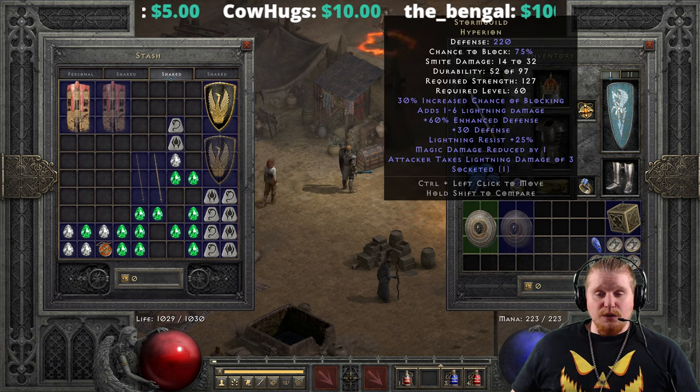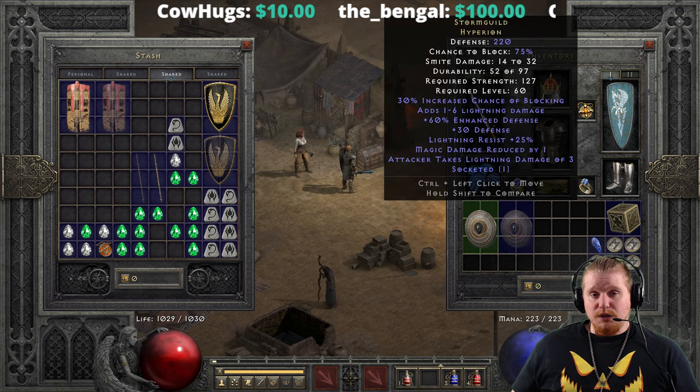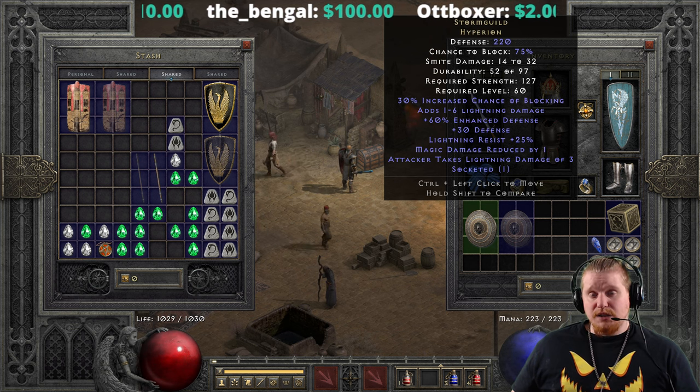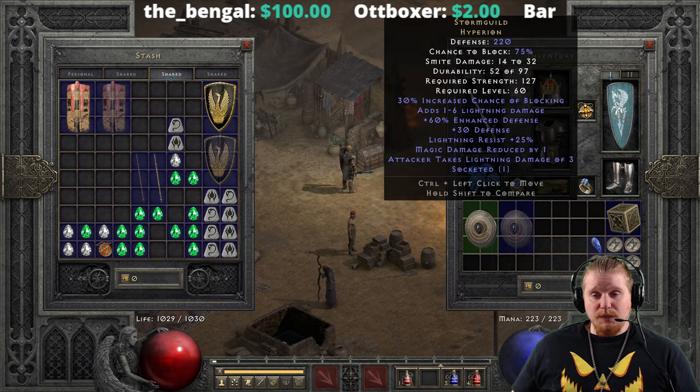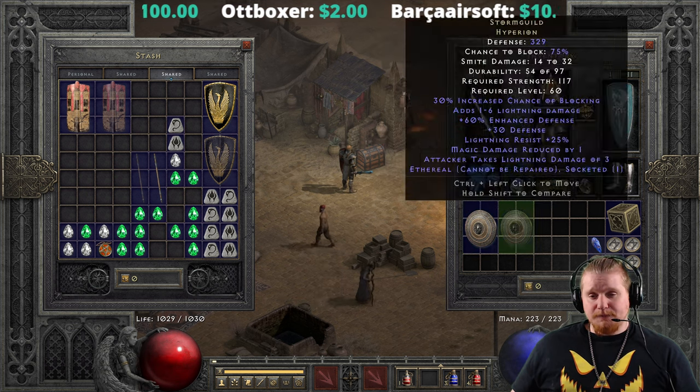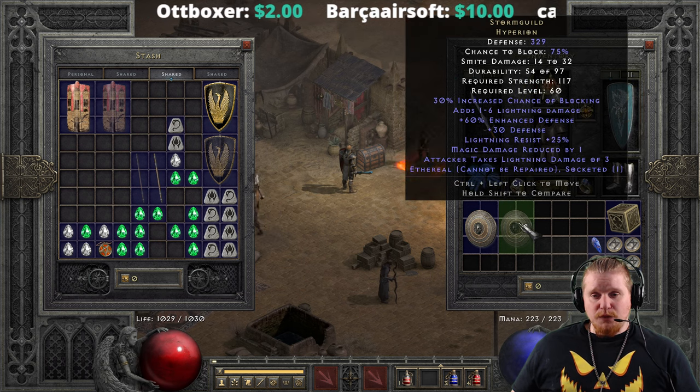I think, honestly, throwing it on an early level paladin so you didn't have to put any points into dexterity, you'd probably end up with a very nice high block chance, and it would increase your survivability immensely in those early levels. There's really not a lot more to go over with this shield.